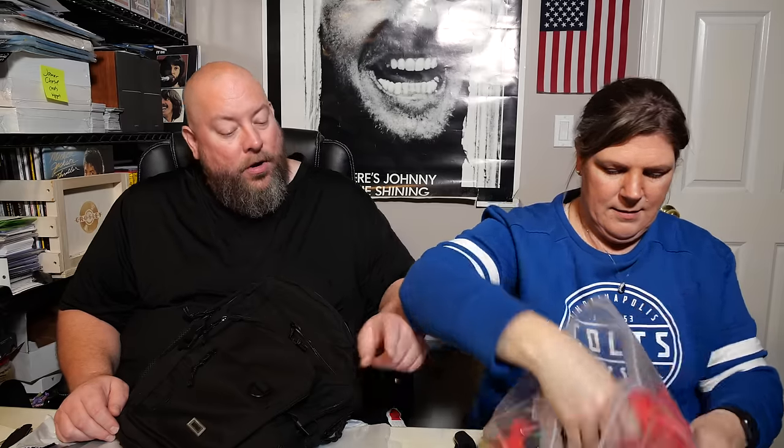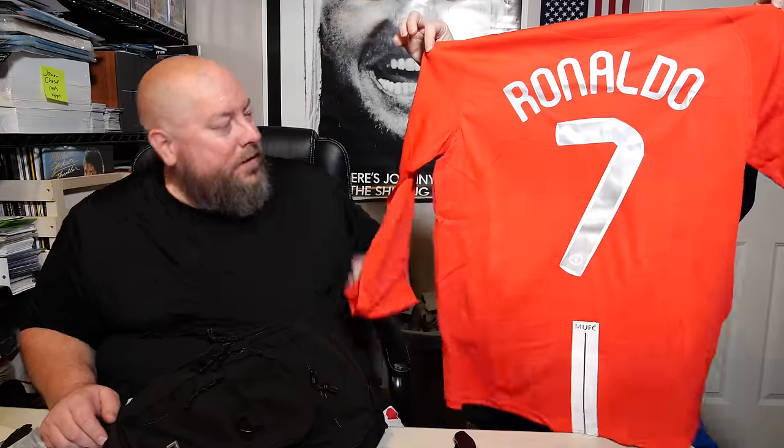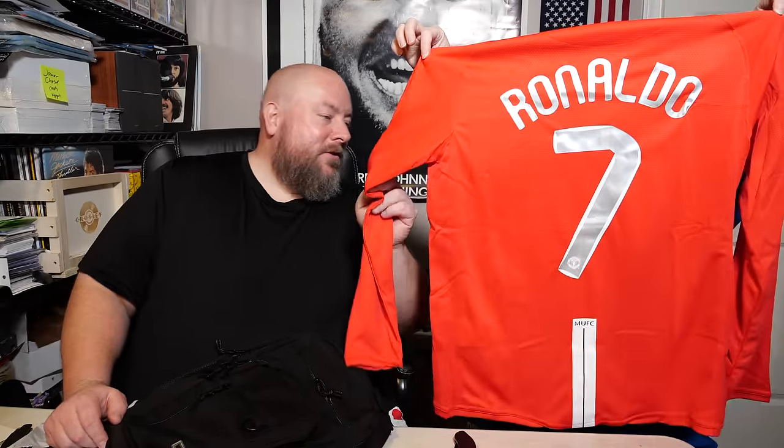Another Ronaldo. Real Madrid. Look, he plays for Real Madrid, it looks like, maybe. We have this one. It's long-sleeved, AIG on the front of it. What does that say? Manchester. So it looks like he played for Manchester United. So somebody bought jerseys of all the teams that he's played for, looks like.